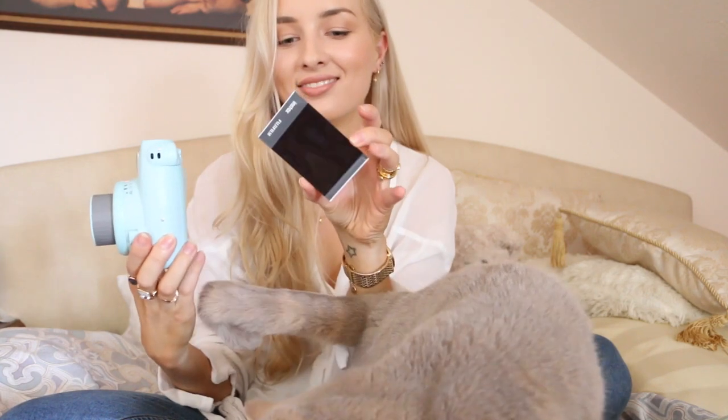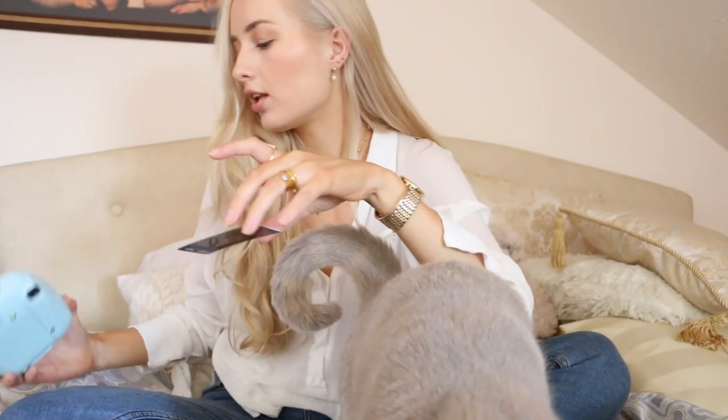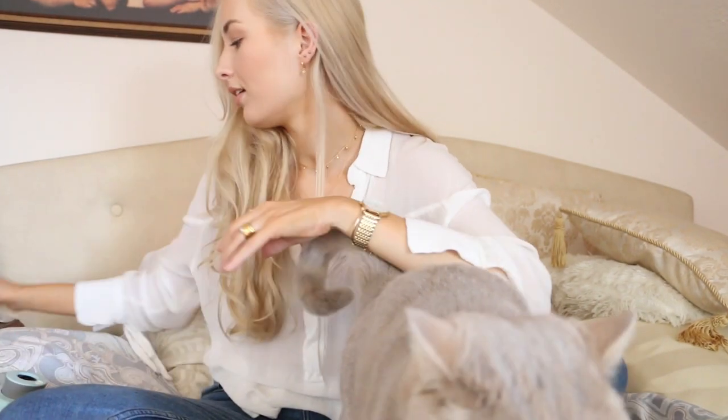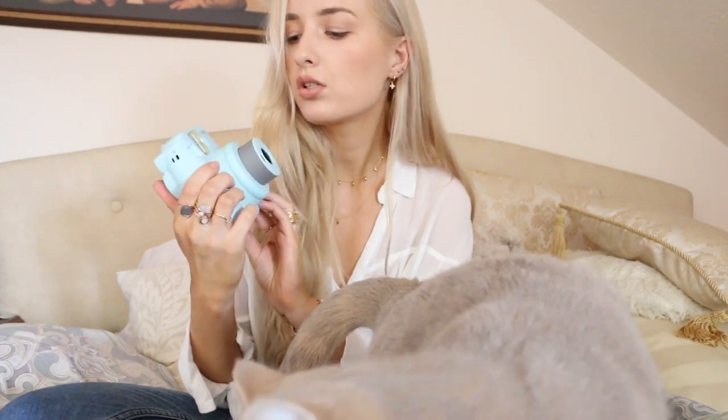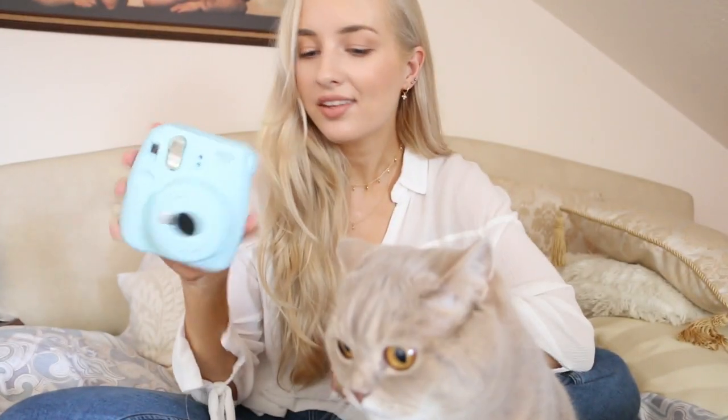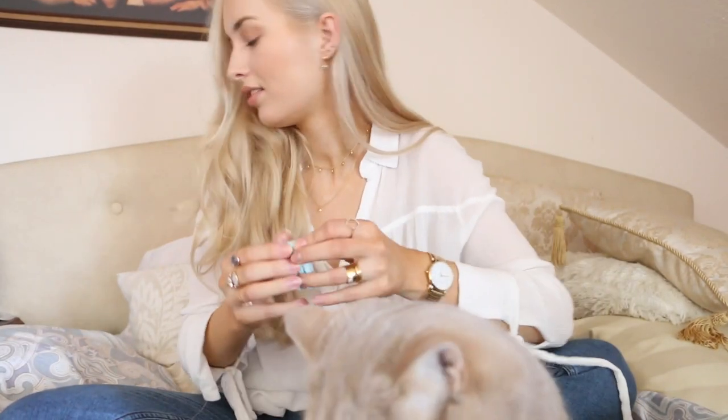That is so amazing. I love it already. I know you're not supposed to shake the picture, so I'm gonna wait for it to develop. And yeah, I'm so happy with it. I think it's a very beautiful color. I'm very happy with my choice. Oh, that makes me so happy.